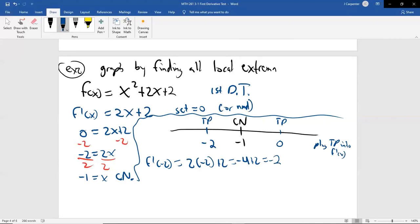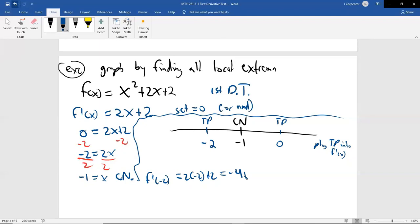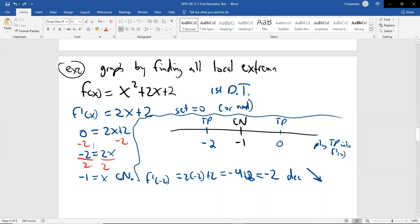So f prime of negative 2, I just need a little room under the number line part. That was 2 times negative 2 plus 2, which is negative 4 plus 2, negative 2. So that says it is decreasing. The function is going down in that section until you hit the critical number. So from anywhere to the left of negative 1, up until you hit the negative 1, we are decreasing. And you could draw this with a straight line, like so, or you could draw it bendy, and I prefer to draw it bendy. So this is decreasing, decreasing, decreasing, up until we hit that critical number.